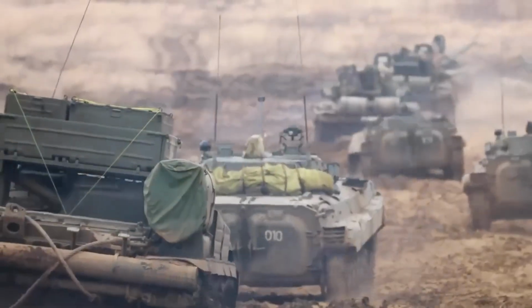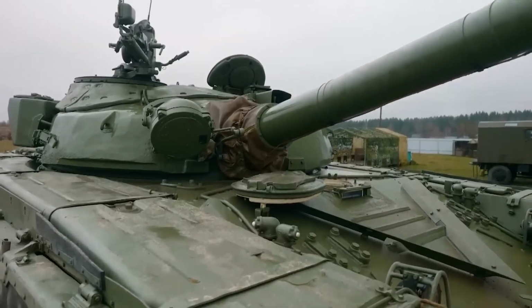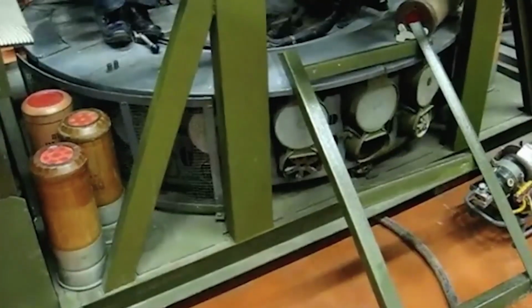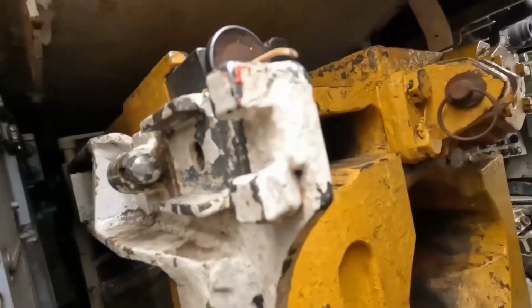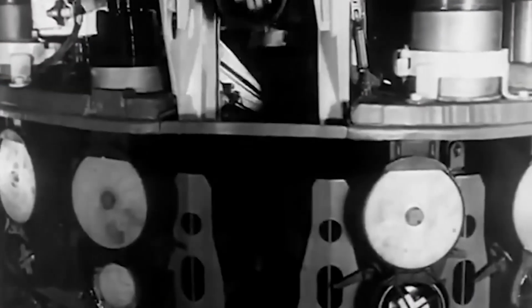Their loading mechanism has huge flaws as well. First of all, it has a carousel-shaped design. This does not allow using longer, more powerful ammunition. The mechanism simply will not accommodate them. The carousel shape of the autoloader makes Russian tanks unsafe. It is technically impossible to separate the shells inside it from the crew by any protective layer.